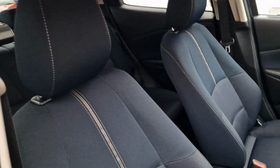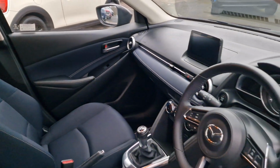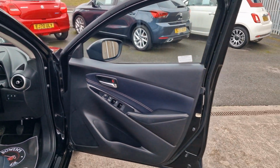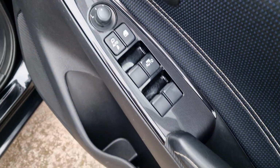As we have a look inside, nice cloth interior, sort of a dark blue. You've got a bit of contrast stitching there. Seats are all in great condition. Over 50 miles to the gallon on a combined run according to Mazda themselves, so nice and economical, £190 a year to tax. Door cards are all in good shape.